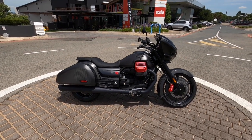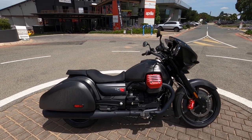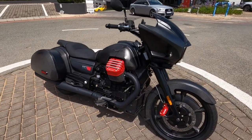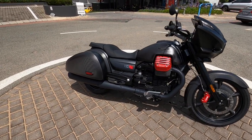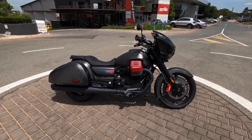Besides all of these cosmetics, it's only available in matte black with this matte carbon finish. As mentioned, no chrome, no fancy paint job, and this is a high-tech bagger, if you want to call it. This is bringing technology to a bagger. Traditionally, they don't have a lot of technology, so here you have a bagger with 3 rider modes. You have road, rain, and sport, which is Turismo, Piaggio for rain, and Veloce for sport.